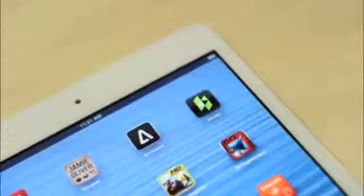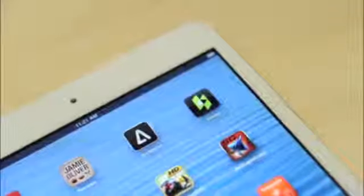Availability, the iPad mini will be available on November 2nd, 2012. That's the Wi-Fi version, and I believe the cellular version will follow a couple weeks after, sometime in December I believe, 2012, whereas the Nexus 7 and the Kindle Fire as of today, October 27th, is officially available. So yeah, that's it for this video.